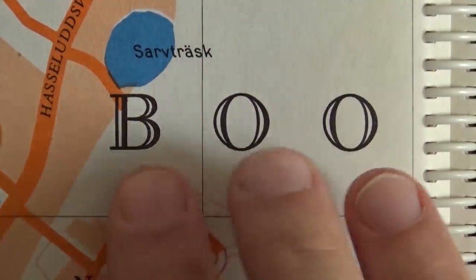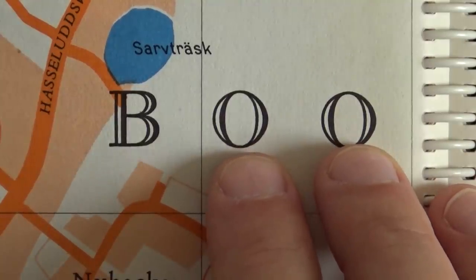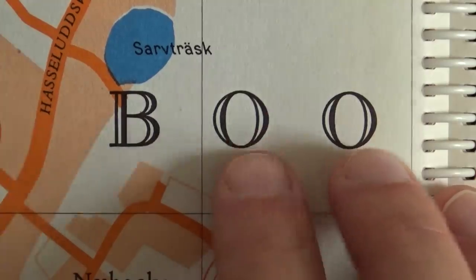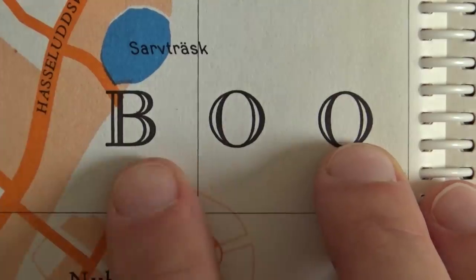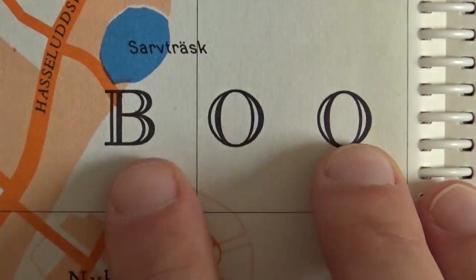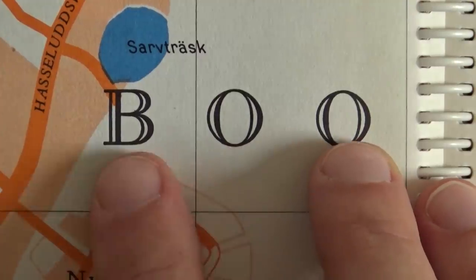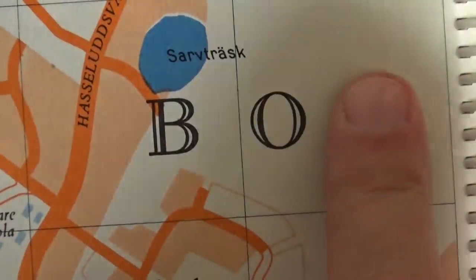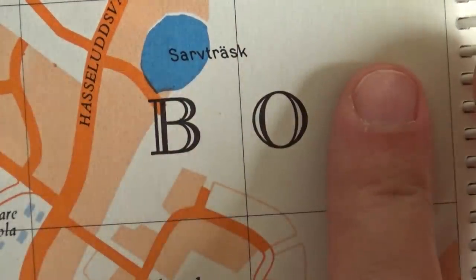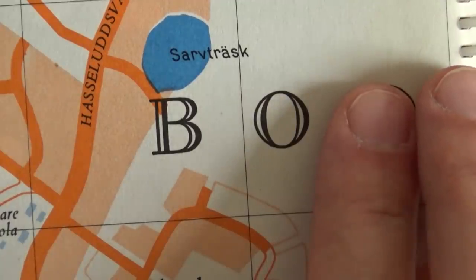Strange name, actually. Can't think of any other word right now in Swedish with two letter O after each other. It's more common in English, I guess. Boo. If you drop one O, we have just bo. That means to inhabit.